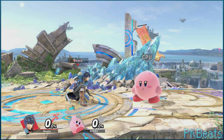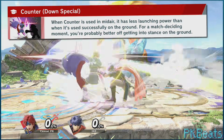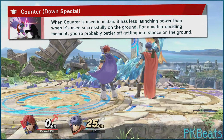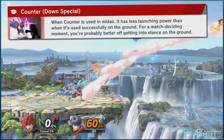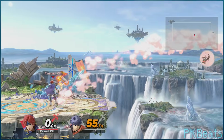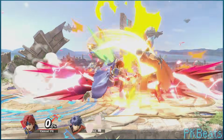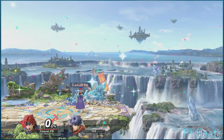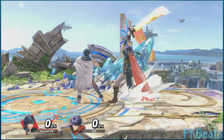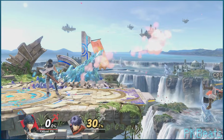Next, Roy's counter mentions that it's weaker in the air compared to the ground. In terms of damage, the difference isn't huge, but it's certainly noticeable, but I found the difference to be even higher in terms of knockback. Out of all the counter tips I saw, this was the only one where the positioning affected the move's strength. Normally the only thing that determines a counter's power is just how strong the move that it countered was, so the fact that that isn't the case here is pretty cool. Also, it's worth noting that this is true for Chrom as well, even though his tips don't mention it.